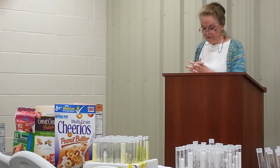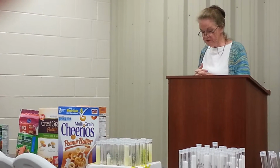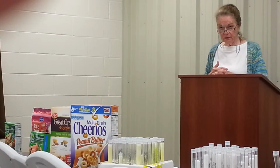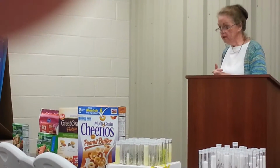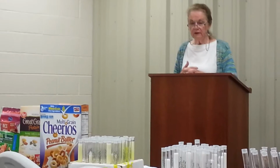Okay, fat is a nutrient. It's a very important source of calories. 1 gram of fat supplies 9 calories. And it doesn't matter if it's good fat like monounsaturated fat or bad fat like a trans fat. It supplies 9 calories. Now here's the kicker for you.